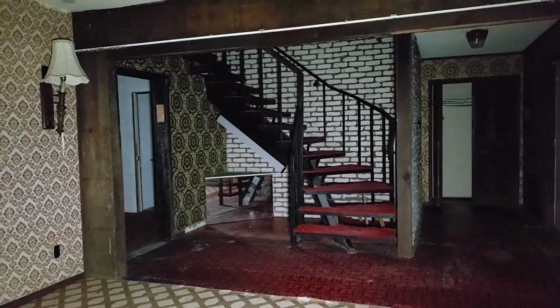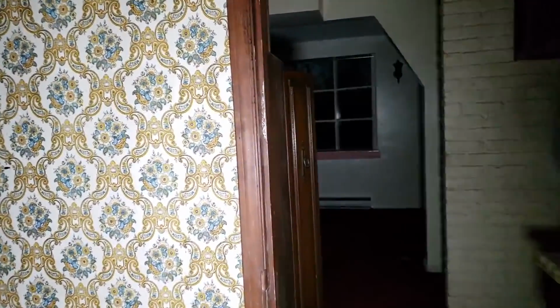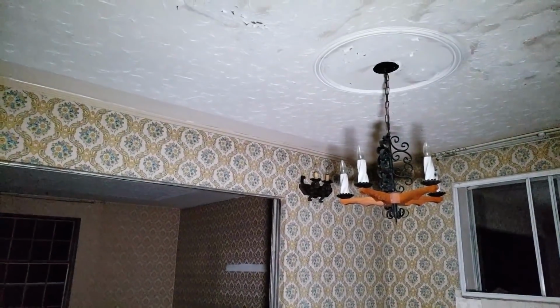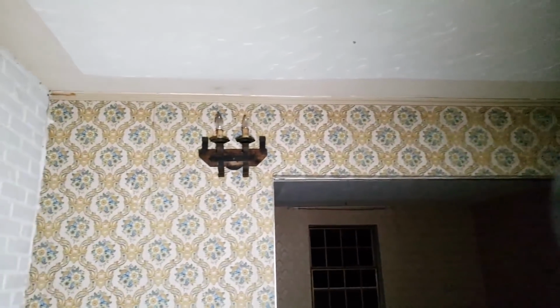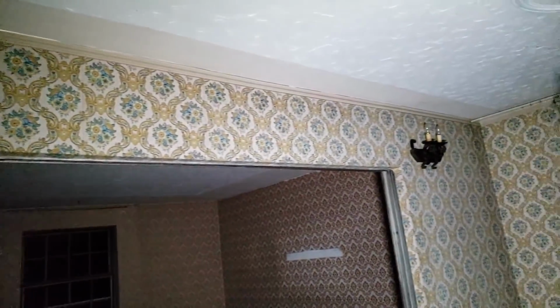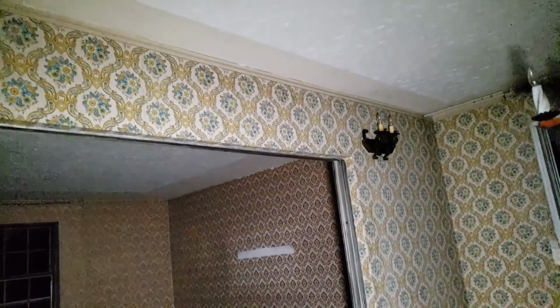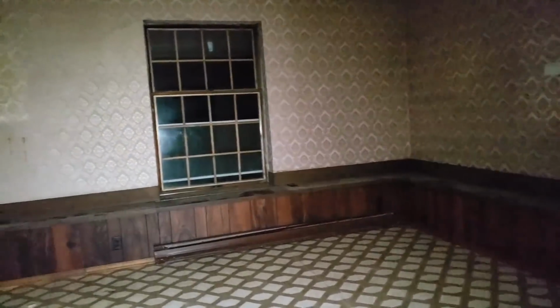Very nice staircase here. I hope I can maybe dig up some pictures of this place when the guy lived in it, because it's very unique. As you look right here, you've got a ceiling fixture, a light, and then up here you've got some fake candle lights up on the wall, definitely with a Bavarian flavor. Yeah, so we're just going to move on, guys. Let's just go see what's going on back here.